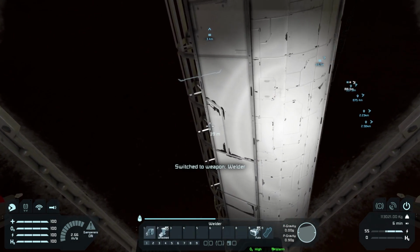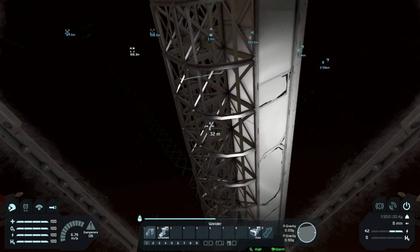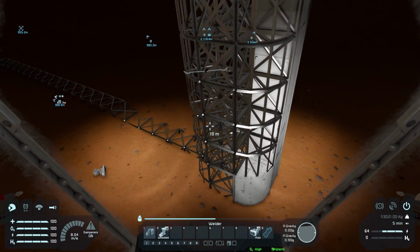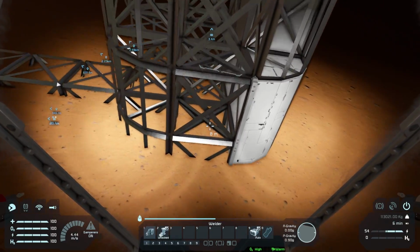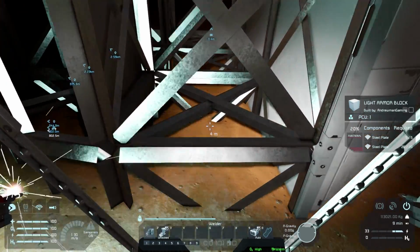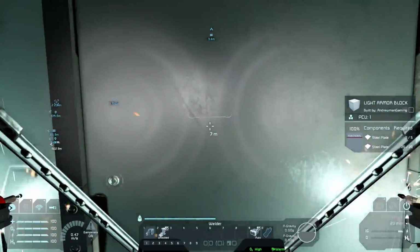So let's Control G again and switch to welder. All these controls that I didn't know about that you guys told me about. It's so awesome. Looks like we lost the landing gear as well, actually. But things like Control G to be able to place things while you're in a welder, these are super helpful.